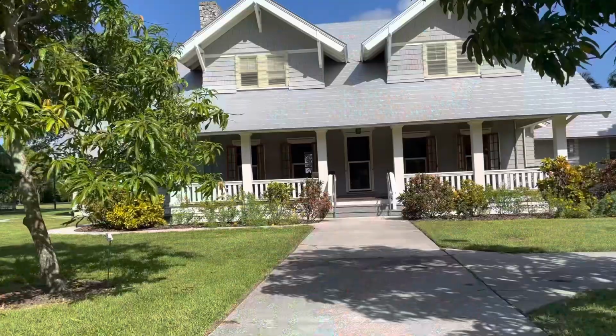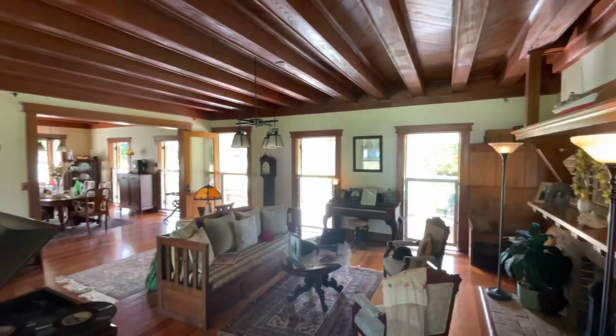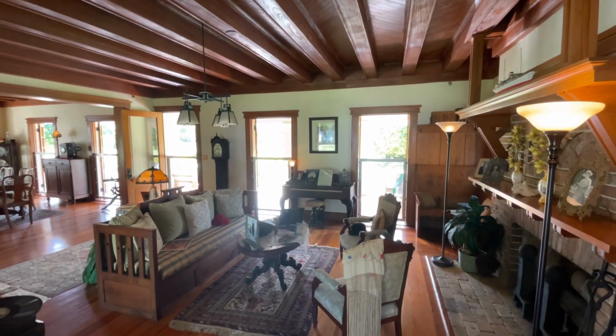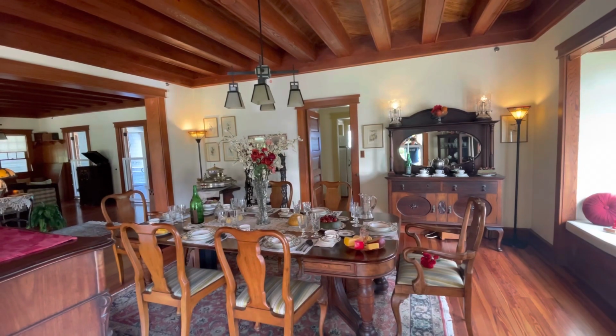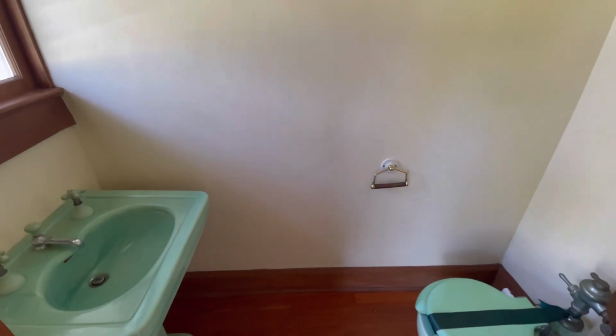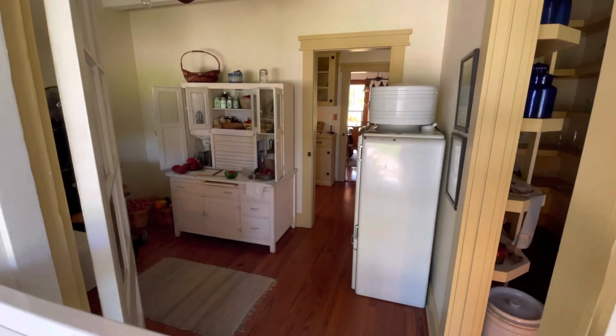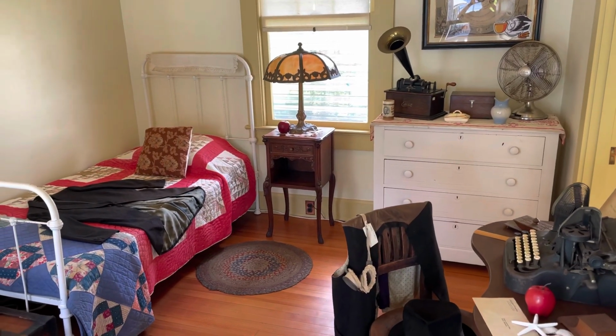The next stop on the tour is Henry Ford's winter home. And of course, first we pass through the Friendship Gate. In the Ford home, you'll find the living room, the guest bedroom, the dining room, and this home was built a little later than the Edison's winter home. So you'll notice some modern amenities like the bathroom and the kitchen.